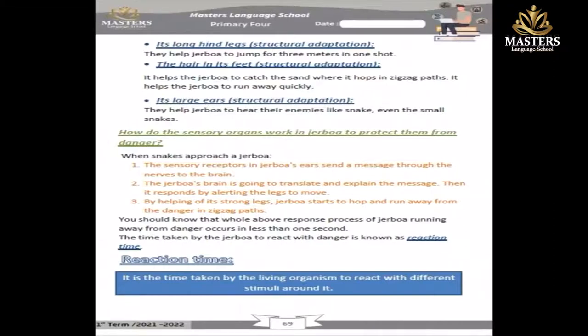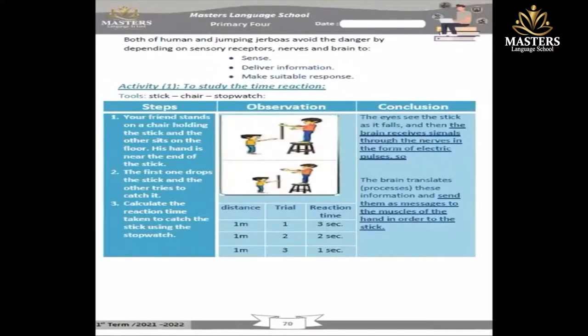You should know that the whole response process of the jerboa running away from danger occurs in less than 1 second. The time taken by the jerboa to react to danger is known as reaction time. Reaction time is the time taken by a living organism to react to different stimuli around it. So the hopping, jumping jerboa avoids the danger by depending on sensory receptors, nerves, and brain for sensing information and making a suitable response.